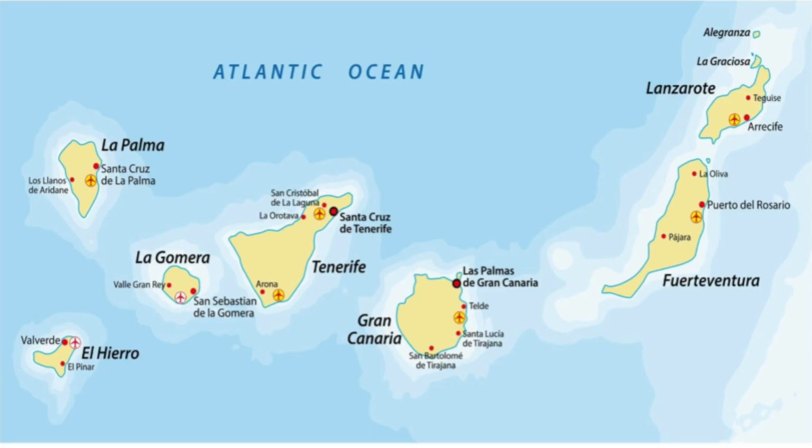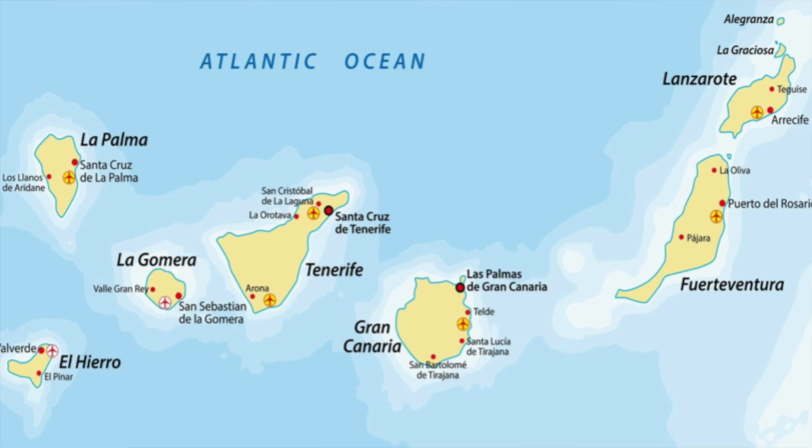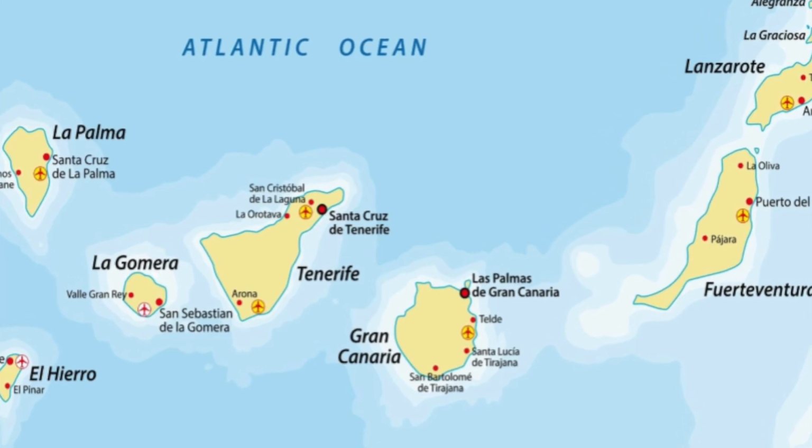Now, it's worth pointing out that it isn't just a Lanzarote phenomenon. You'll find them on all of the Canary Islands, but as you'll find out, the Calima originates from the Sahara Desert, and Lanzarote is the closest island to the Sahara. So we tend to get them more severely and a little more often than some of the more westerly islands.